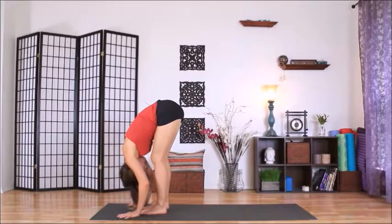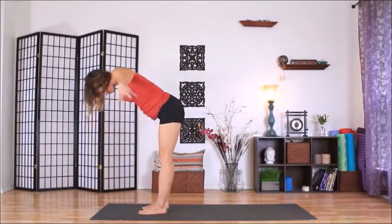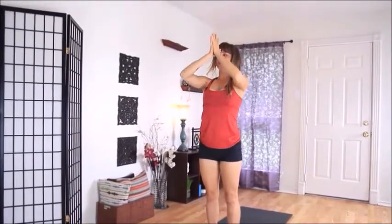This time as you inhale, we'll stand all the way up. Reach your arms up overhead as you rise. And exhale, bringing your hands to prayer. Coming back right where we began.